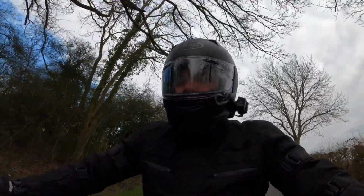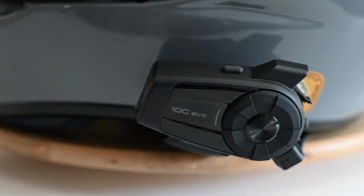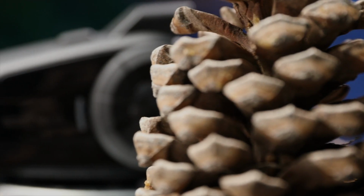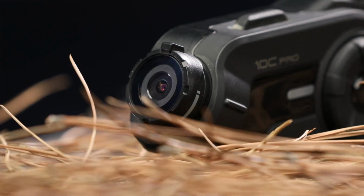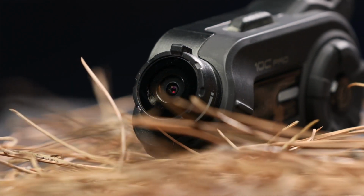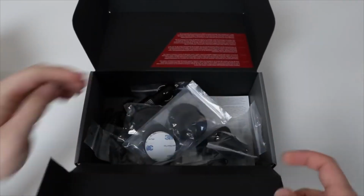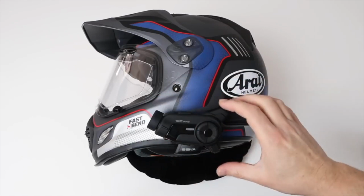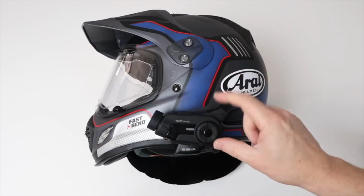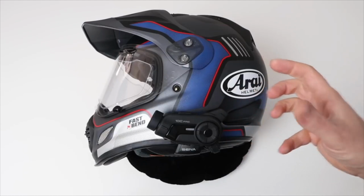Often I'll use both the GoPro for video and the Sena for the audio and then sync them up in the edit. So is the 10C Evo a big step up from the Pro? Will it silence the naysayers? Let's find out. The fitting and base functions of the Evo are pretty much the same as the Pro, so I'll skip over some of that for the purposes of conciseness. I'll leave a link in the end credits if you want to watch the original 10C Pro review.